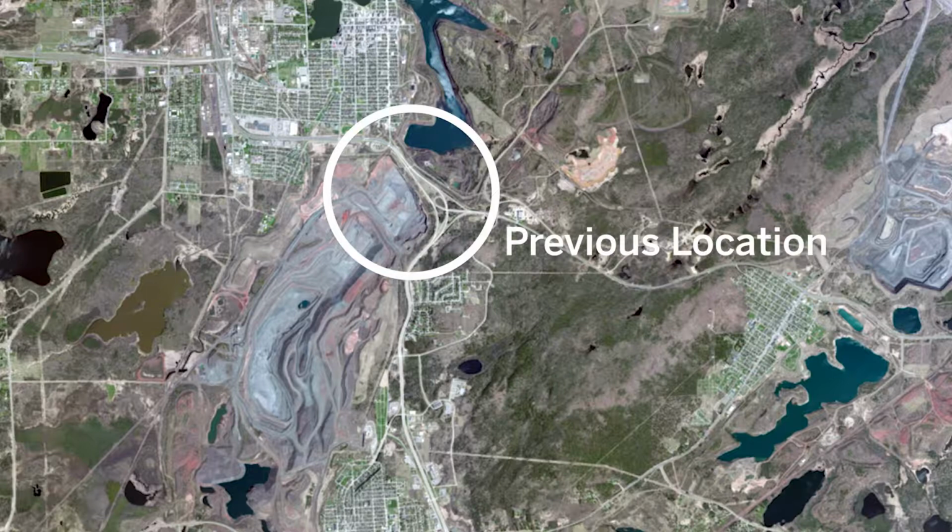The project started a few years back, actually around 1960, when MnDOT built the highway. And they built it on land that they had an easement or a lease from the mining company. And part of that lease, there was an agreement that said, hey, if we ever want to mine this, the highway is going to have to be relocated.